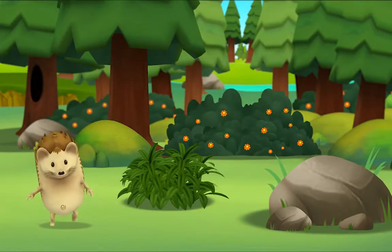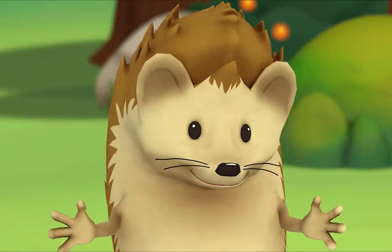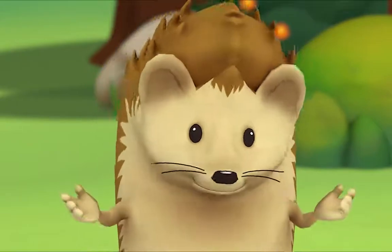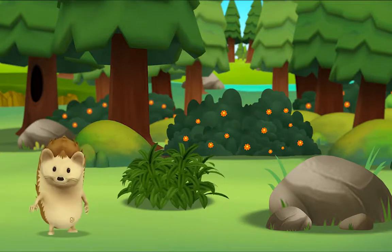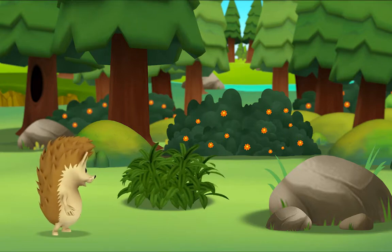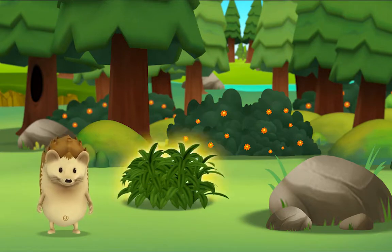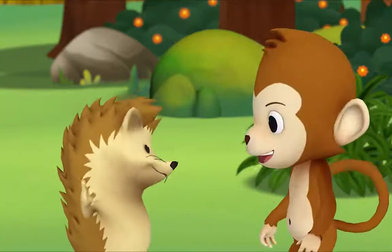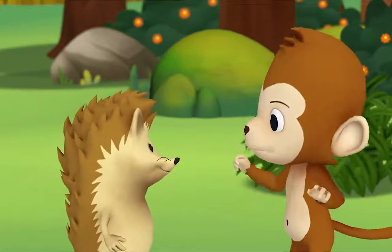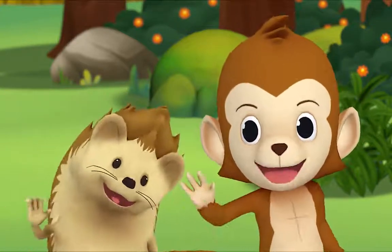Monkey! Monkey! Where is he? What was that? Did you hear that? Look! Where do you think Monkey is? Hedgehog, you found me! No, we found you! Hi!